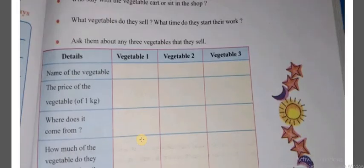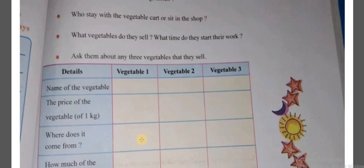So here we have completed the reading and explanation part of the lesson. I hope that all of you have understood.